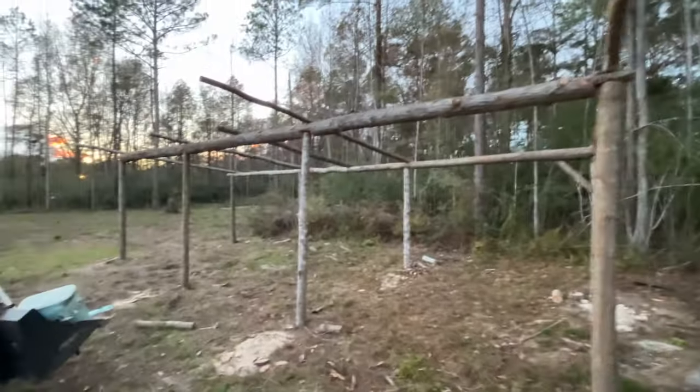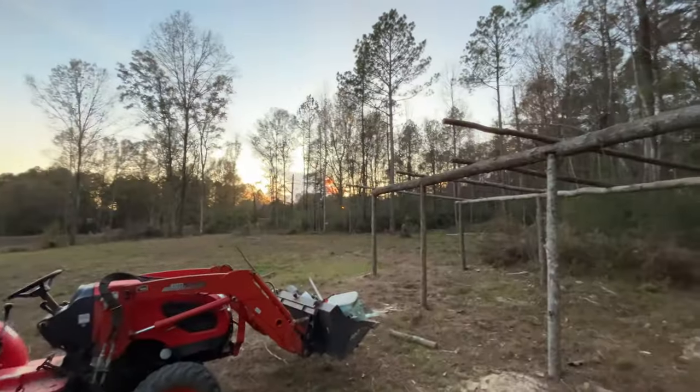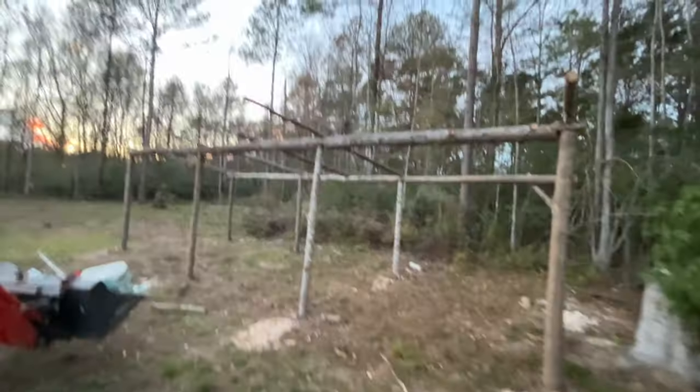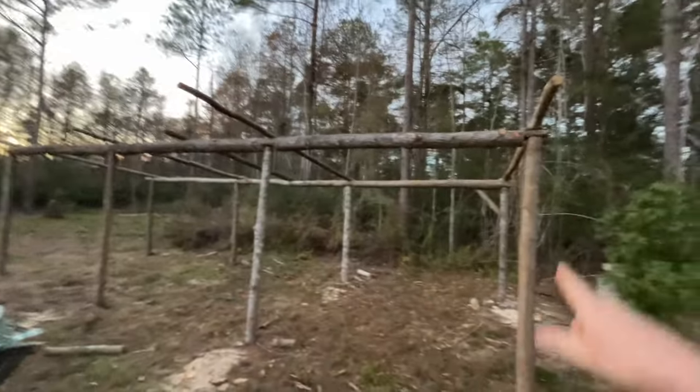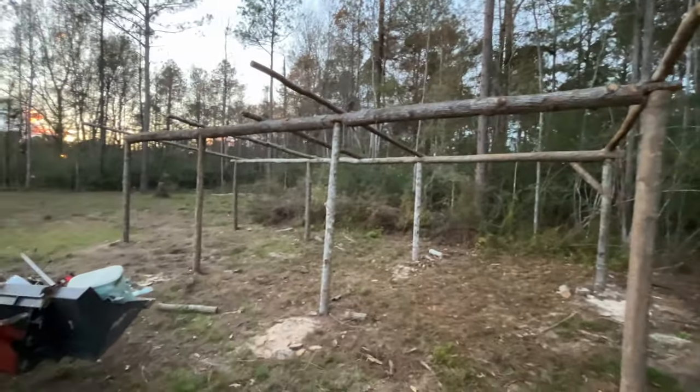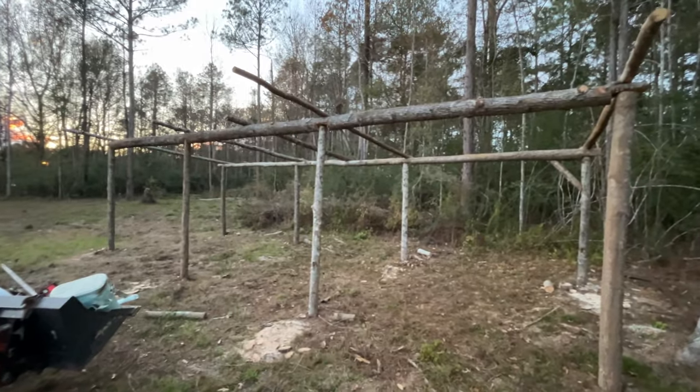As you can see, it's getting dark, so we're gonna call it a day, and I'll probably come back out here tomorrow and work on finishing putting a couple of these supports up, and I'll bring you guys along. So we'll see you tomorrow.